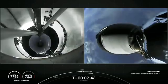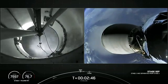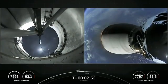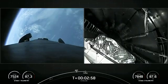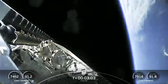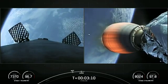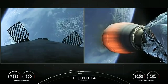Stage separation confirmed. We did have main engine cutoff and stage separation. You can see second engine startup. We did have MVAC ignition, that is second engine startup. On those live views from the second stage on your right, you can see the first stage. Fairing separation confirmed. Fairing has also separated on our second stage. You can see our 53 Starlink satellites there. And there on your left, the first stage's 4 hypersonic grid fins have deployed.